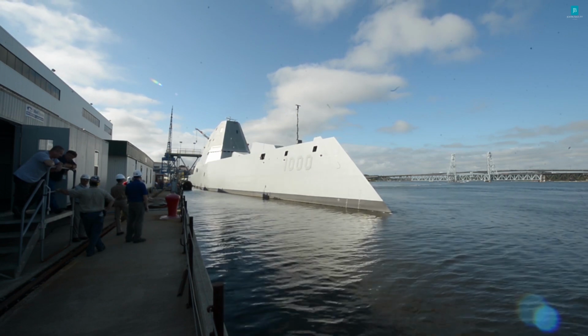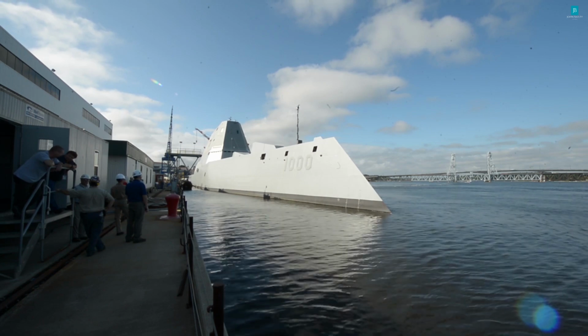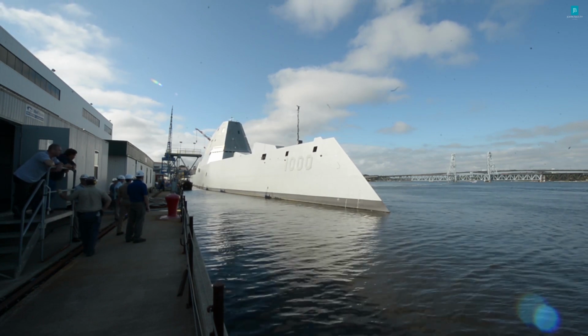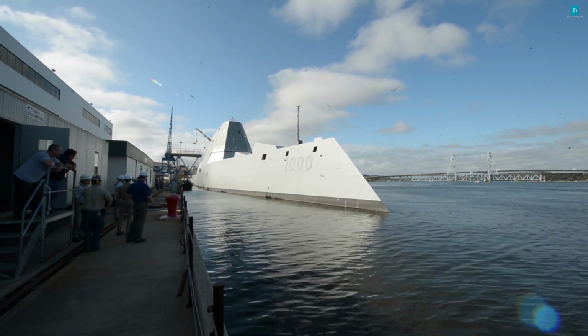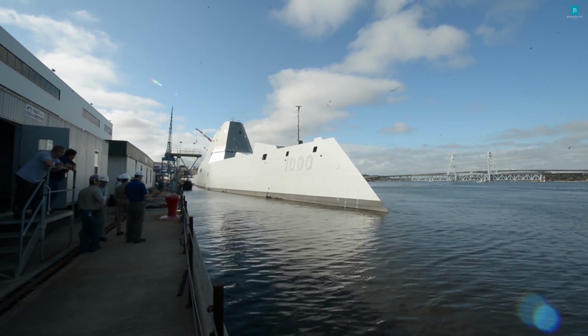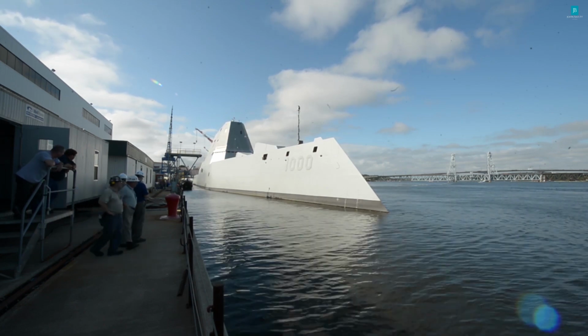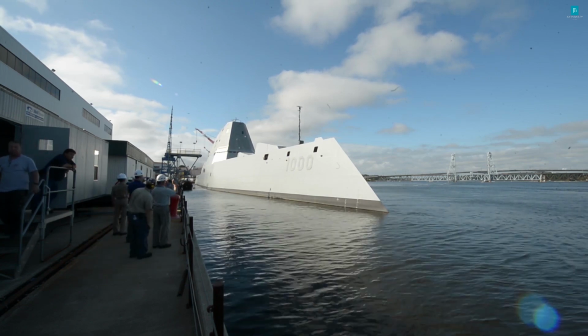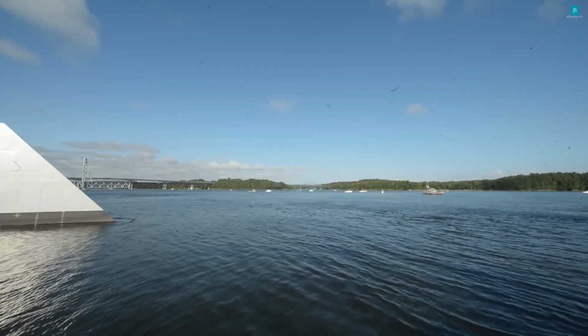In 2023, the Navy confirmed plans to equip the Zumwalt class with conventional prompt strike, CPS, hypersonic missiles. These ultra-fast, long-range weapons can strike targets anywhere in the world within minutes. The integration of hypersonic weapons will turn the Zumwalt into a strategic asset for future conflicts.